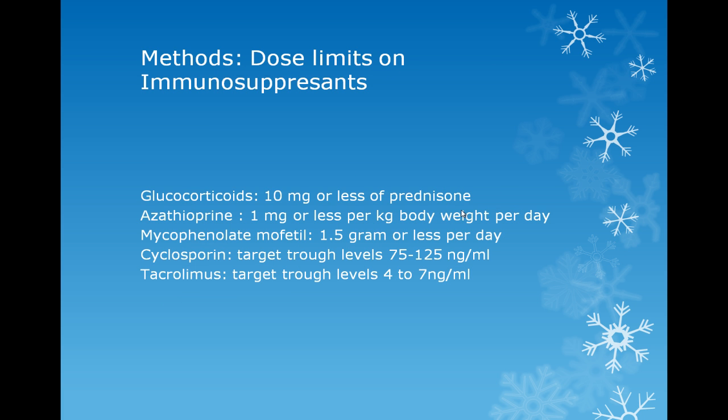The dose limits on immunosuppression that were set for the study were glucocorticoids 10 milligrams or less of prednisone; azathioprine, if it was used, at a dose of 1 milligram or less per kilogram body weight per day; and if mycophenolate was used, the dose was kept at 1.5 grams or less per day. The target trough level for the calcineurin inhibitor cyclosporine was 75 to 125 nanograms per milliliter, and the target trough level if tacrolimus was used as a calcineurin inhibitor was set at 4 to 7 nanograms per milliliter.